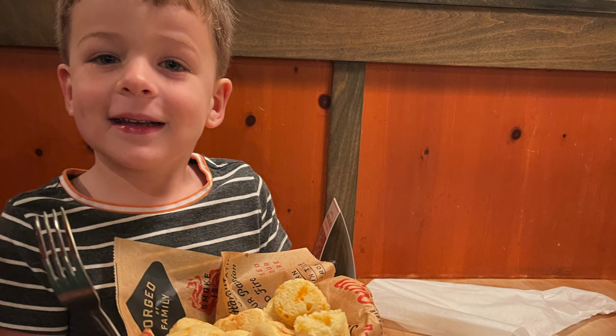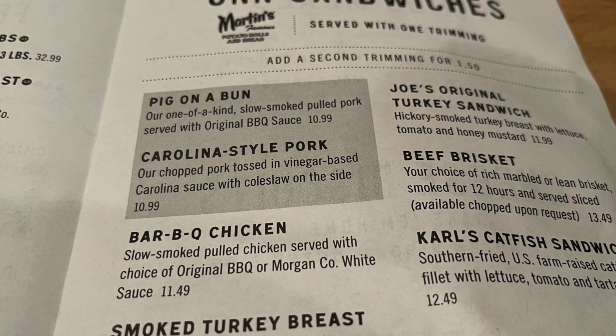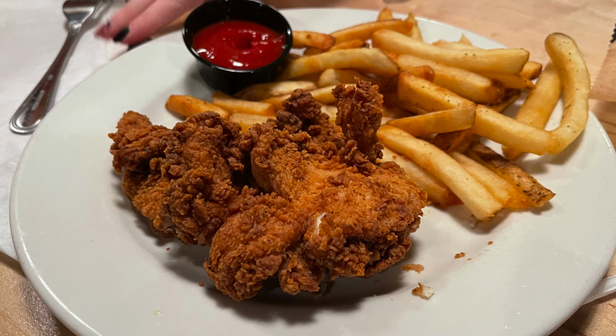So after you start filling up on the cheese biscuits, then you get to enjoy the great food you're about to have. Another thing I really like about Jim and Nick's is the menu pricing really isn't that bad when you compare it to other restaurants of its class, and you also get the free cheese biscuits that come out before your food arrives.